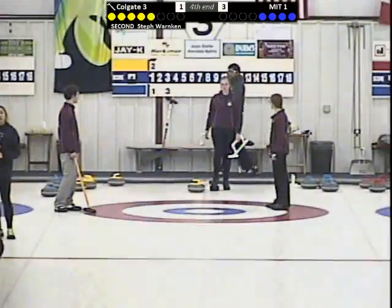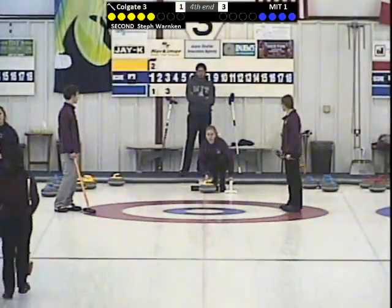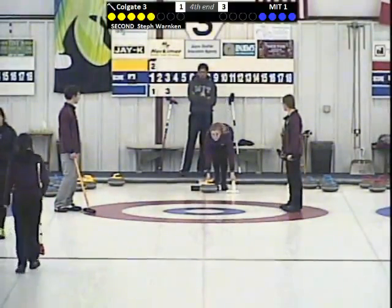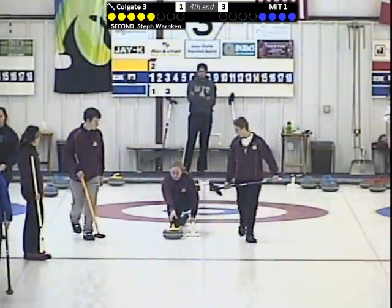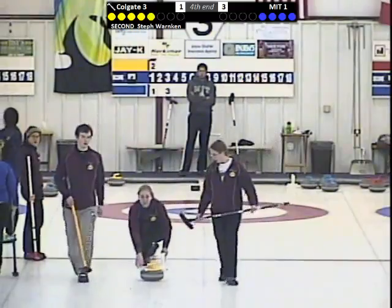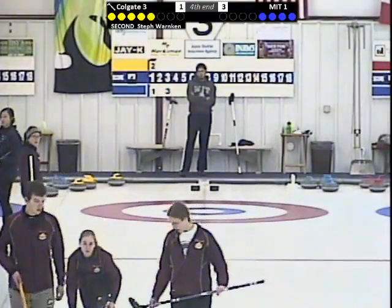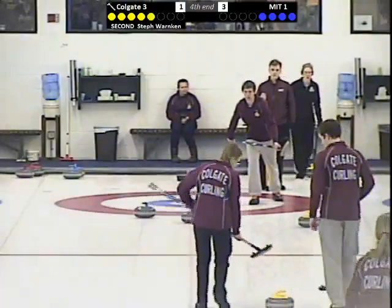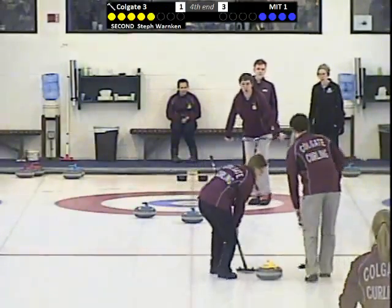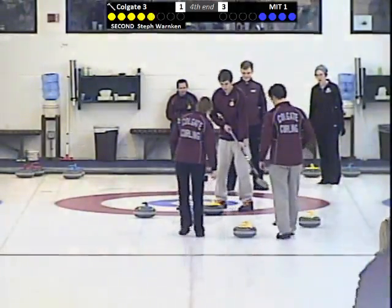It looks like Colgate's just trying to get a draw in behind the guard there. Try to sit 2. Yeah, they got bumped in with MIT's last, so they're sitting 1. Could even split this end. Looks pretty good. Not a bad call. It's gotta come down a little bit. This looks a little hot. I think they need to get the split on this if they can. Maybe not. Yeah, that's what he's calling for. Starting to bite in a little bit.